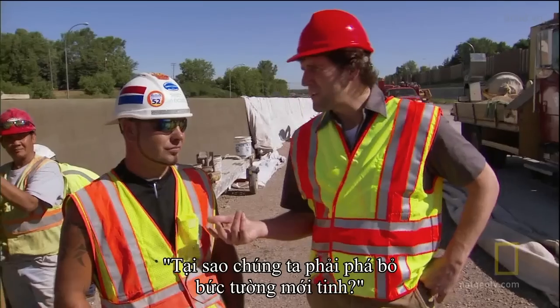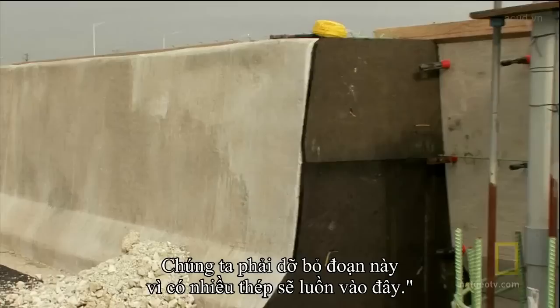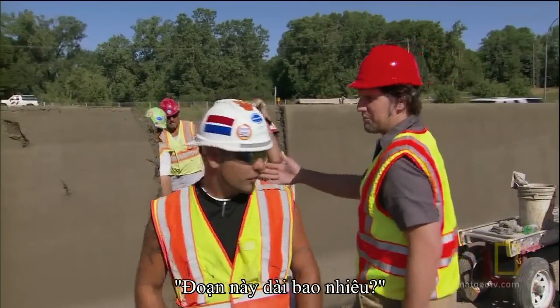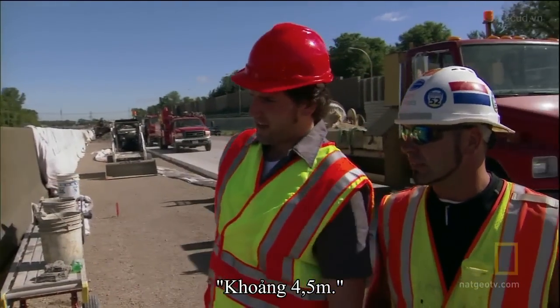Troy, why are we ripping down this freshly poured section of the wall? This is where a light pole goes. We have to rip this out because there's a bunch of steel that goes in there. So how big of a section do we need to rip out here? I mean, there's 15 foot. So this is 15 foot wide. That's our 15-foot section. Yep.